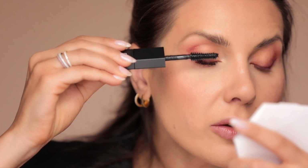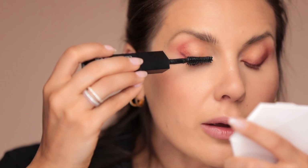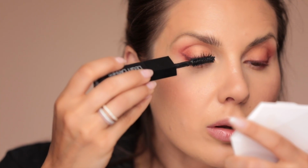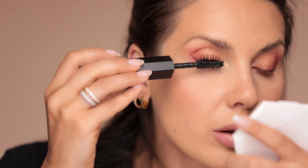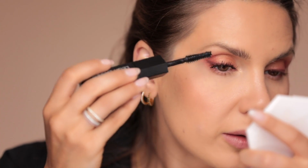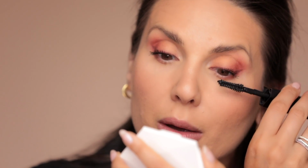So this mascara has two sides, one for volume and one for curl and length. I'm using the side for volume right now. This mascara is extremely black. One thing that I could tell you from the very beginning. Did it give me volume? Absolutely. And I did not have to work too much. I did a few swipes. Already made my lashes look massive.